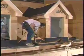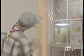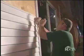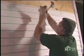Next comes the home stretch. This is what I call the final finish area. This is where all the final touches go on the inside of the house, where we're doing some of the interior trim, hanging some of the doorways, installing the windows. By day 5, the house is almost complete.